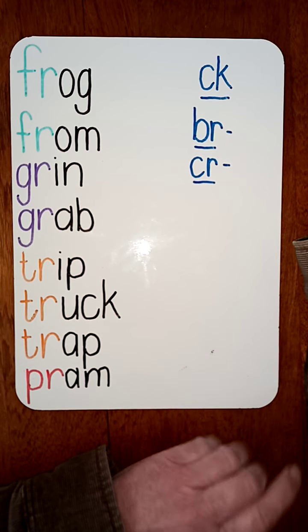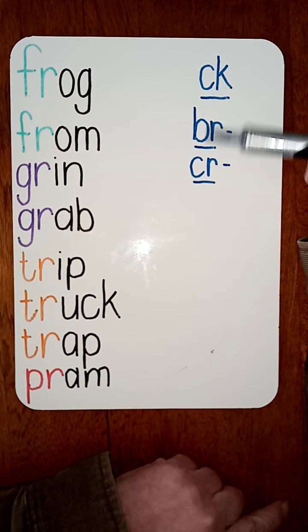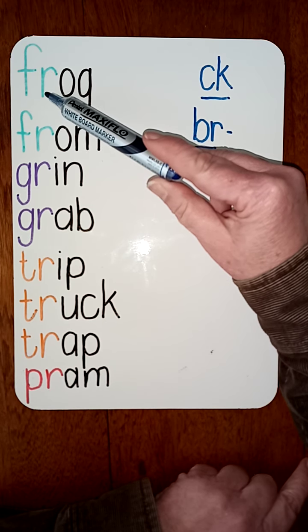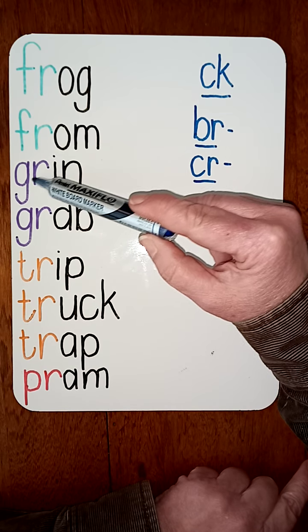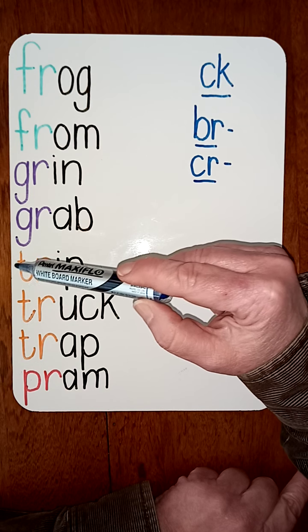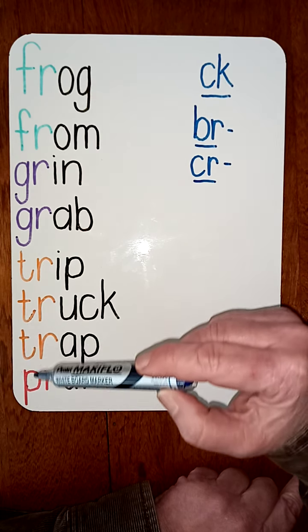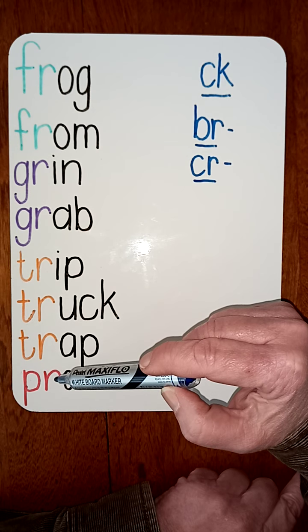So now we've got 4 new beginning sausage sounds this week that you are going to learn. So we've got f and r, which makes fr, g and r, which makes gr, t and r, which makes tr. That one's quite tricky to say, tr. And p and r, which makes pr.